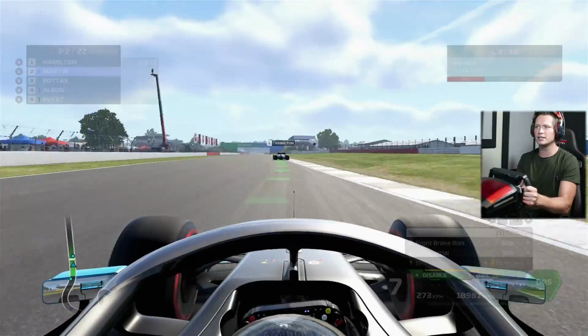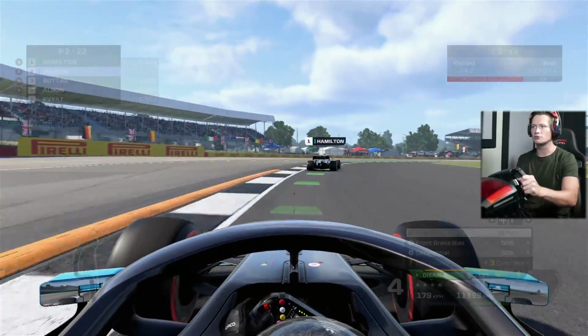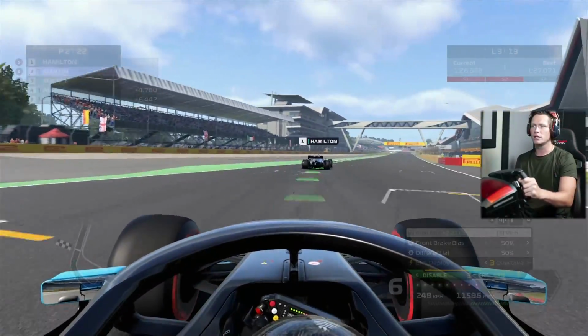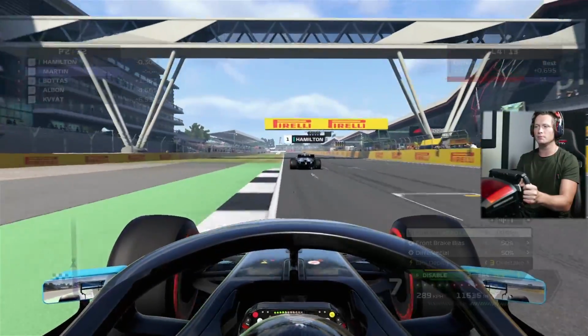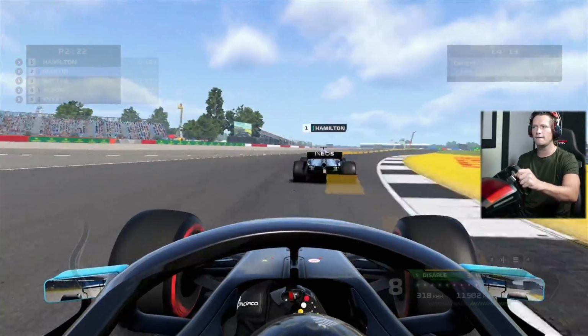Got DRS here. Got a nice lead on Valtteri. Get after it, Trev. Rich mix, overtake mode. Get close to that curb. Come on, baby. Shoot, this is going to be sketchy.